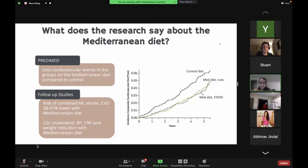And then follow-up studies to the PREDIMED study found a reduced risk of combined myocardial infarction, stroke, and cardiovascular disease. It was 28 to 31% lower with the Mediterranean diet compared to control. LDL cholesterol, blood pressure, CRP, weight reduction, these were all also seen in the Mediterranean diet. So overall, it does have a lot of different benefits for your overall health. And since the webinar tonight is about stroke, it also reduces the risk of stroke.